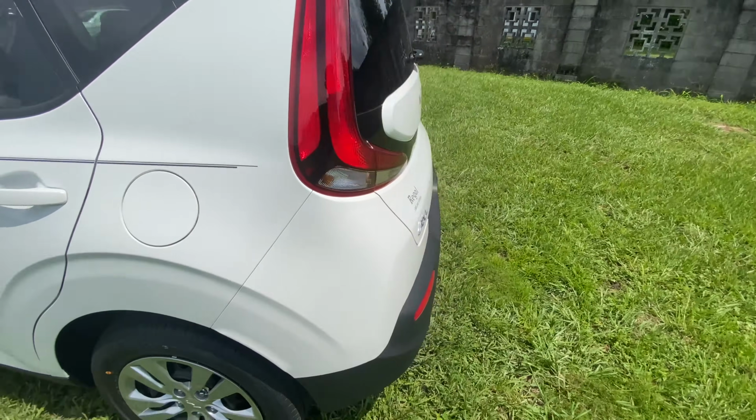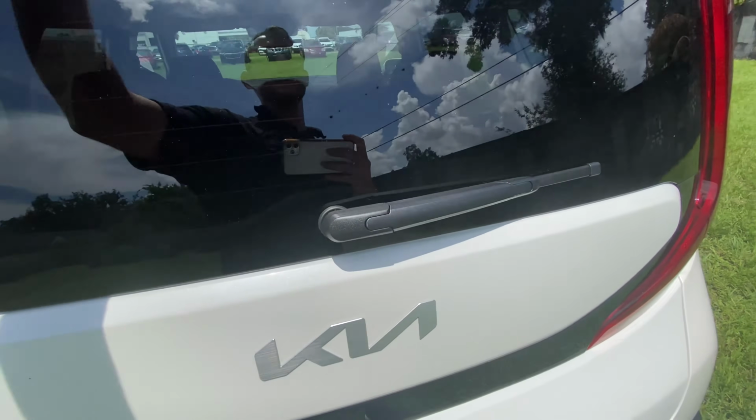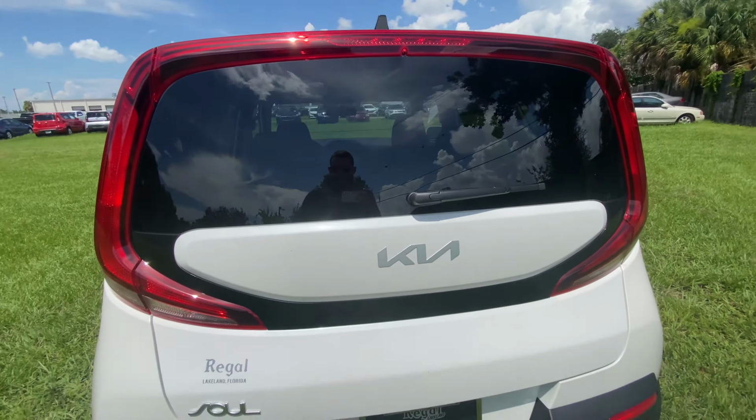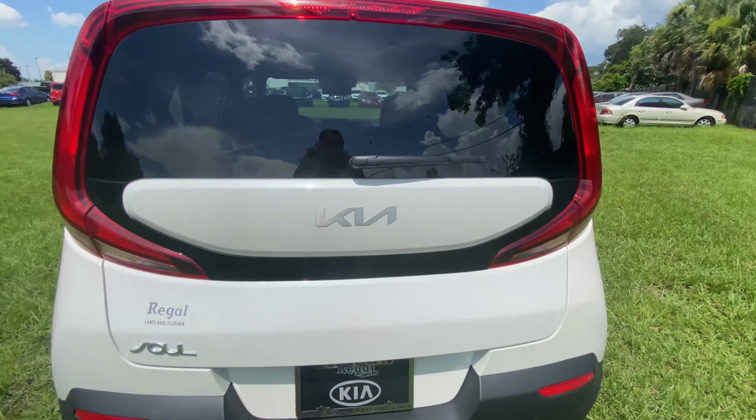You can come back over here, check out the rear end. I like these little LED taillights. I like how the design comes all the way through over here with your third brake light up here. But there you have it, guys. Here's your rear end. You do get your new style Kia badge back here.